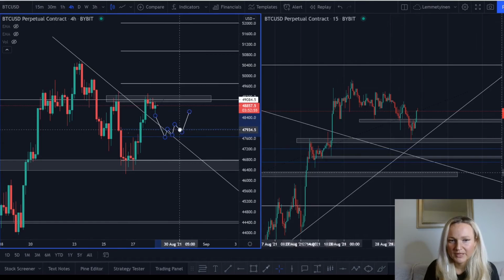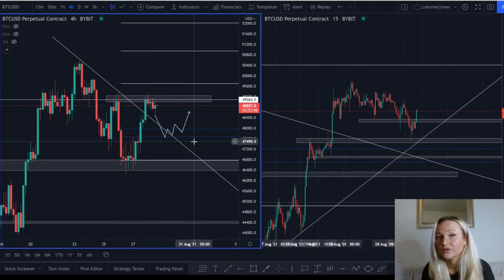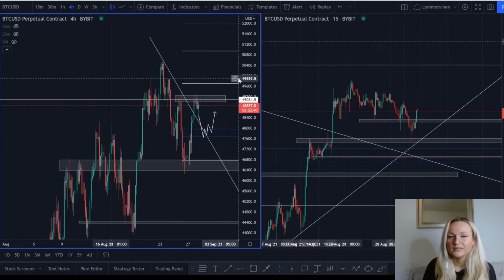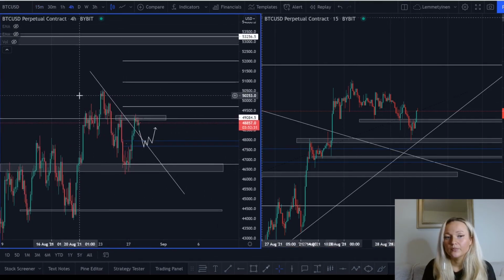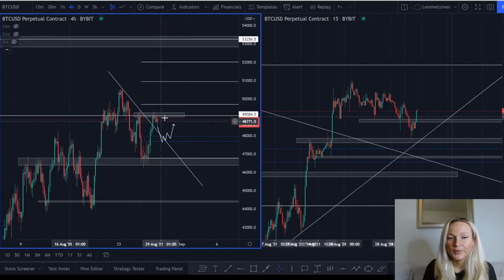Definitely, if the market comes back down here, I want to see the market starting to do higher high, higher low, higher high, higher low. So it has to break the downtrend on the lower time frames for me to go into the market as a buy. Because what I see right now on both Bitcoin and Ethereum is that the market is breaking to the upside. And we just have to wait and see what the market will do against these levels that we have.